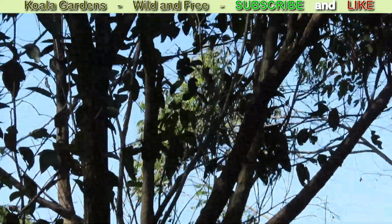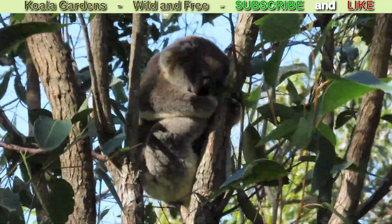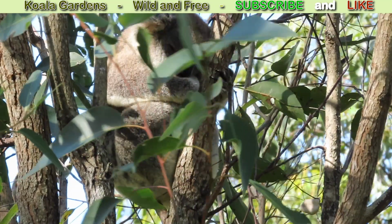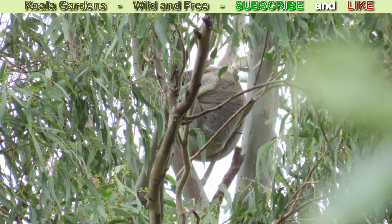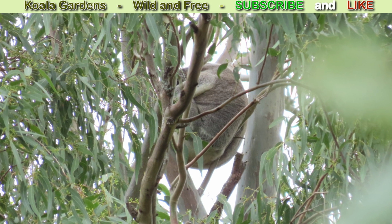And just above the grey fantail, oh look, it's Matilda. So this is right down the back of the property in one of Matilda's favourite areas. And here's Hugo. Now that's the best shot I was able to get of Hugo all month.